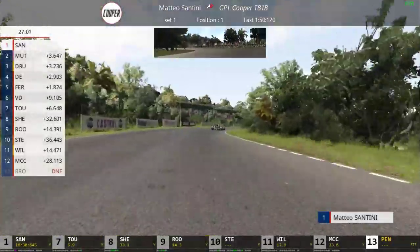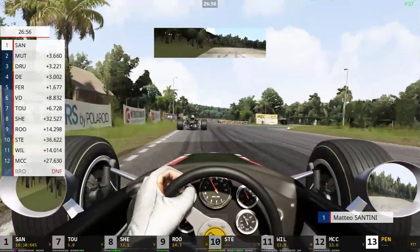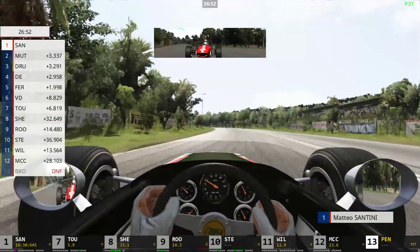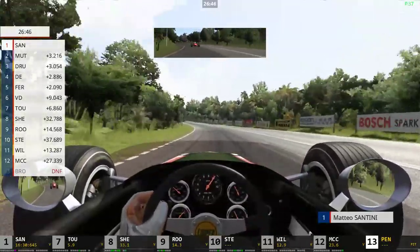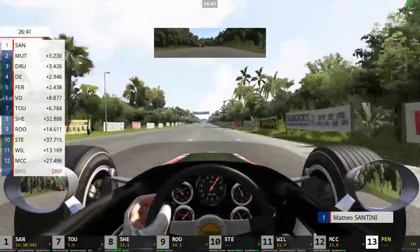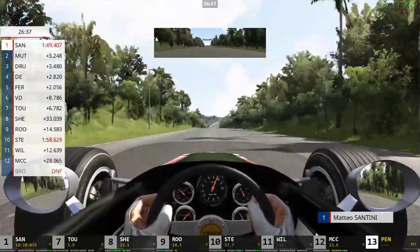Let's ride on board for a bit with our current race leader, Matteo Santini. He's got a little bit of traffic coming up. That's a McLaren. That will be Carl Stieg, although Stieg gets out of his way really quite nicely. As we're about to go on board for a full lap of the Thomson Road circuit, providing nothing else happens. Across the start and finish line, start the stopwatch.